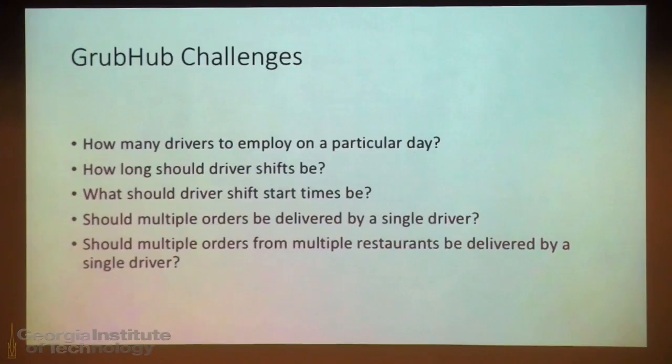So what are the challenges? How many drivers should I have on a particular day? Is there a Braves game? Does that change anything? How long should the shifts be? Should I employ drivers? And by the way, these are never company employees. These are more the Uber type drivers that say, I have a few hours available, I'm willing to make deliveries for you. Should we do that in chunks of 2 hours, 4 hours, 3 hours? What is the best strategy? When should they start? Should we actually deliver multiple orders in a single trip by a single driver? We'll come back to that in a minute. If we do multiple orders in a single trip, should they come from one restaurant or from multiple restaurants?